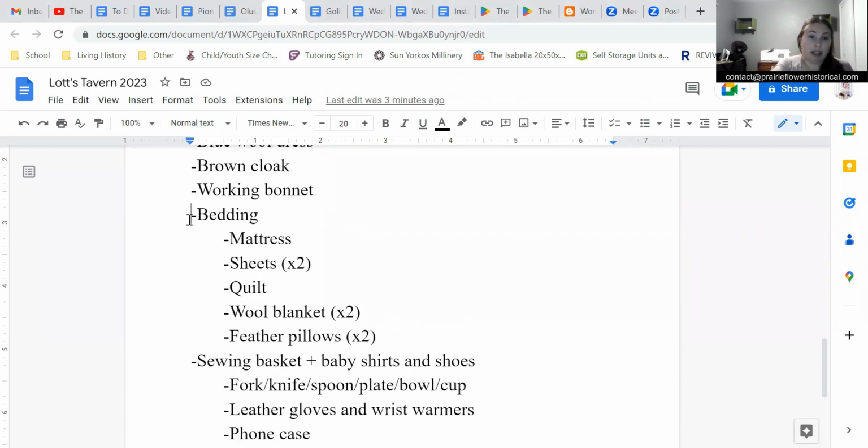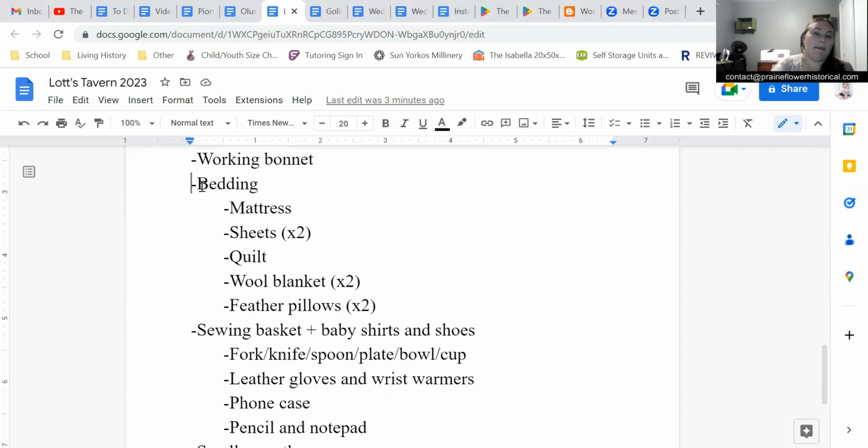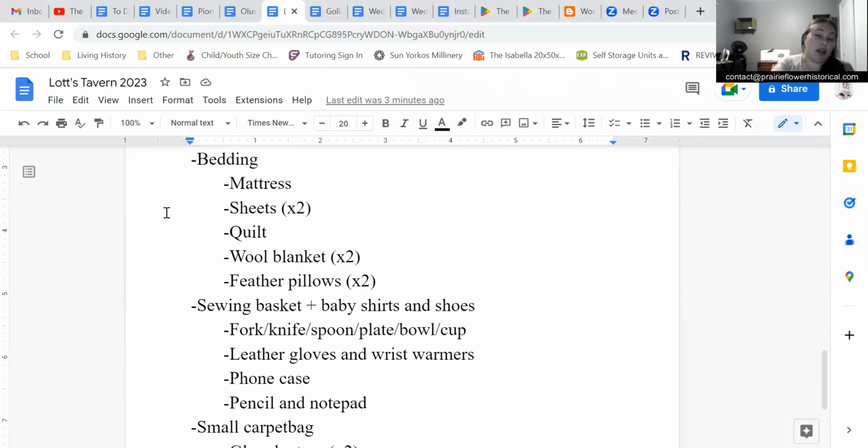So bedding is separate. These things, like my dresses, my cloaks, my bonnet, don't fit into a bag, so they are not in containers. Bedding, so my mattress, sheets, quilt, wool blankets, and feather pillows. Depending on the weather, if it's going to be really warm weather, I probably won't be bringing the wool blankets. And I might change out the quilt for a coverlet, but as of right now, that's what I'm bringing because last year it was cold.